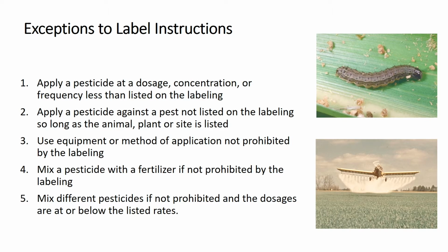The next one says mixing with fertilizer. Nobody likes to make any more trips than they got to. Right. We're all busy. It costs money to go across the field. We want to put as much stuff together as we possibly can, but maybe not necessarily the case. Sometimes we have to take another step or two to get the full utilization of the product. Correct. And then mixing different pesticides if not prohibited, at the labeled dosages or below the listed rates. So, again, that comes back to that jar test. If it doesn't specify that you can't mix it with other chemicals, you can try the jar test and see if it seems compatible, meeting those conditions and whatnot from that side of things.